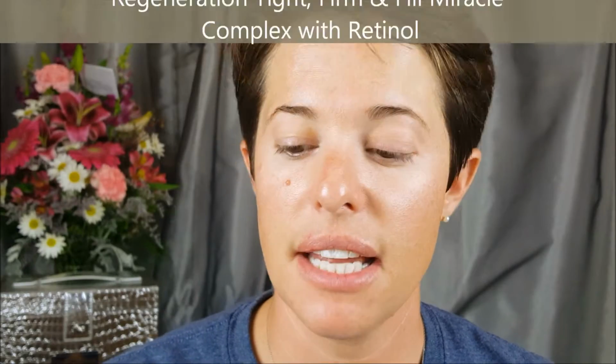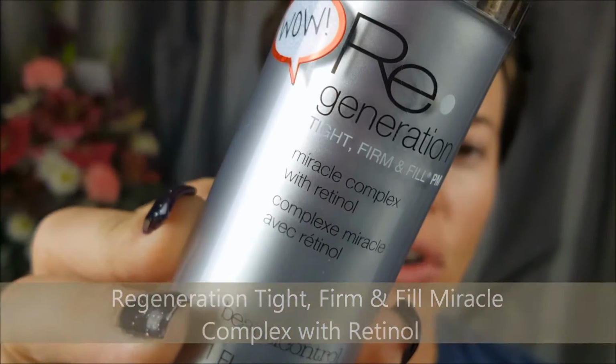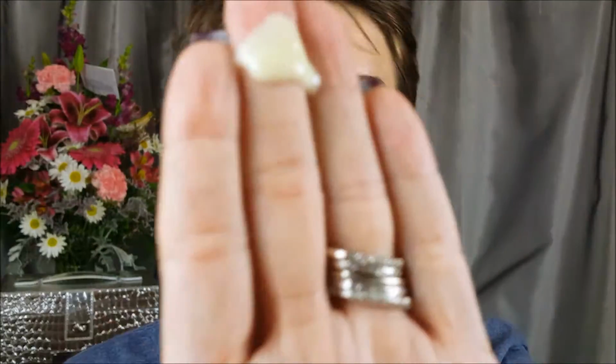The next step that I take is to use the Regeneration Tight Firm and Fill, and this is the Miracle Complex with retinol. 0.4% of a retinol ingredient inside of this product, and I put this all over the forehead, nose, cheeks, and chin. Retinol is amazing for speeding up skin cell turnover. It really tricks your skin into behaving like it's much younger than it is. Because as we age, our skin cell turnover really slows down, just like our metabolism slows down.